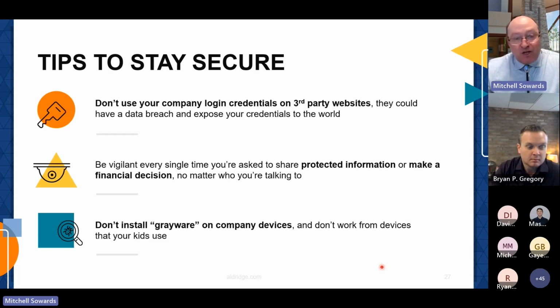I'm going to download and install that calculator program, right? Well, if that calculator program has malware embedded in it, then the bad guys are going to be able to get lots of information off of your company device or your own personal device that you use for company purposes. So you really should not do that. Only install approved applications and not any others. And we talk about that.